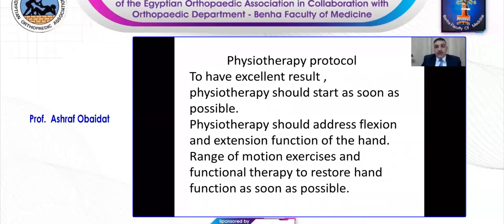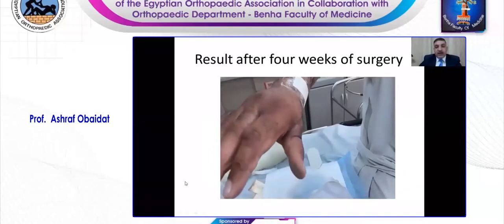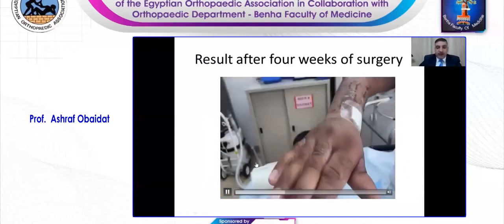I started the physiotherapy in 4 weeks, and the physiotherapist started to address the flexors and the extensors, because we need very good flexors to have a very good extension at the wrist, fingers, and thumb, and also the range of motion exercises. Here is a video about the thumb extension 4 weeks after we removed the cast.